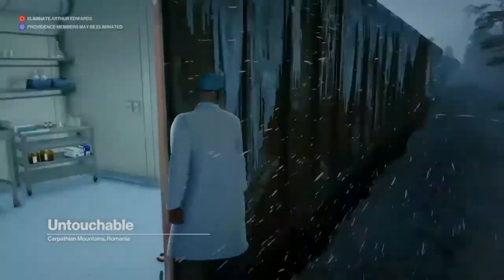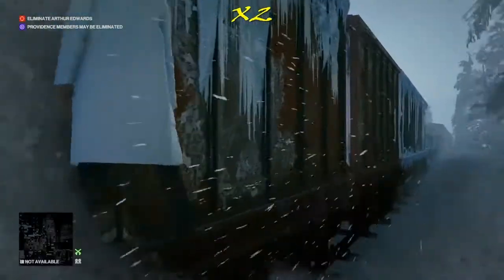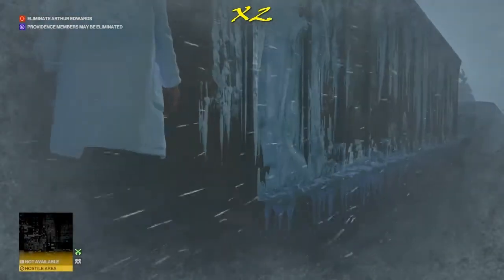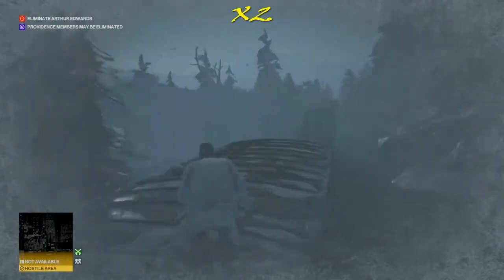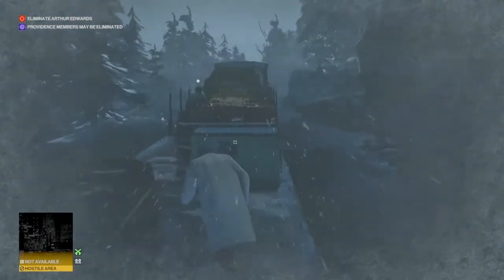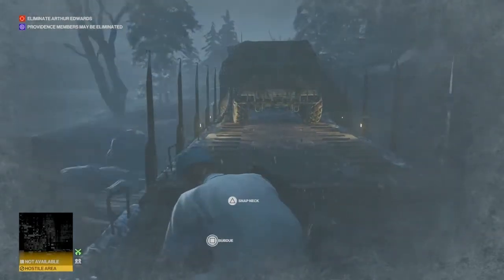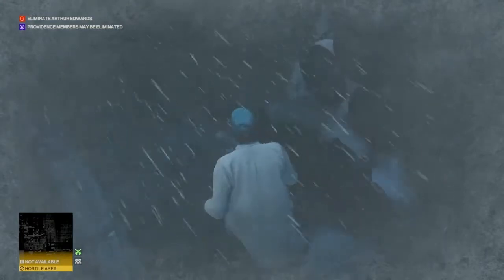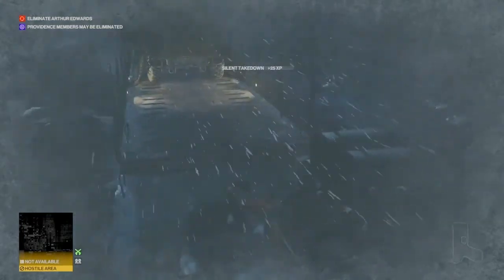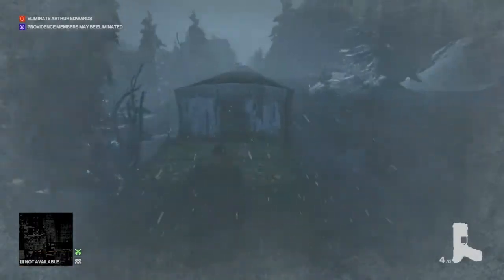So from here we're going to make our way along the outer edge of the train until we can make it to the next carriage, and then our path will be blocked by ice, so we'll make our way up onto the roof, straight down onto the next carriage, run straight up behind the guard and render him unconscious. We're going to take his outfit and his gun, and we do require a gun for this run, so grabbing his nice and early will do just right.